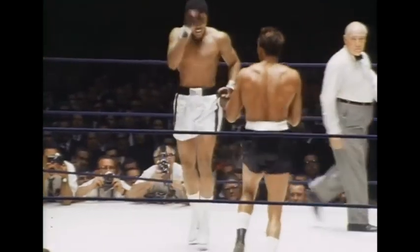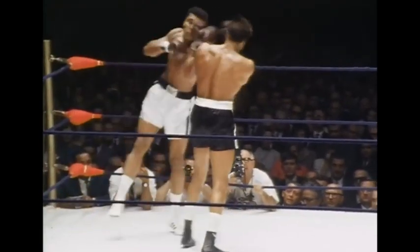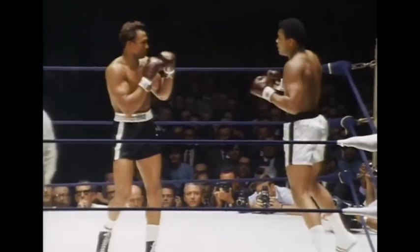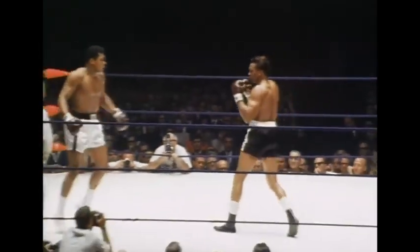This is something you should practice in your own time. You don't need a gym, all you need is your own feet and a little bit of an area, and you just circle around. You use your movement to go to the left, then switch up and go to the right. Just keep moving around in a circle, and it's an excellent way to be able to exploit your opponent.